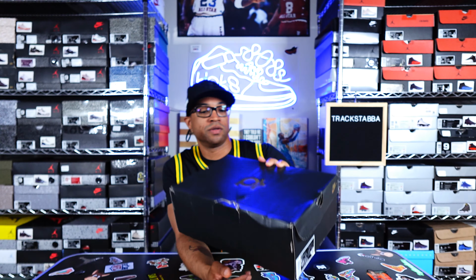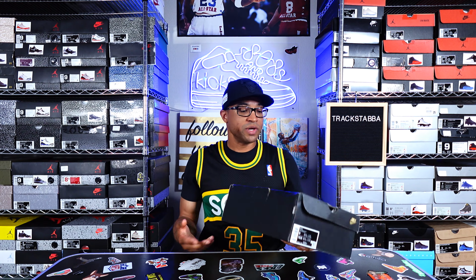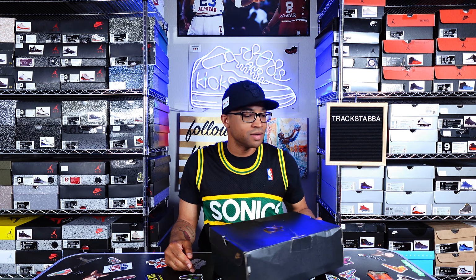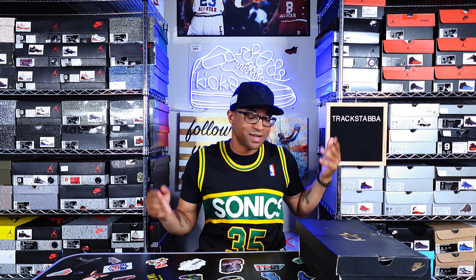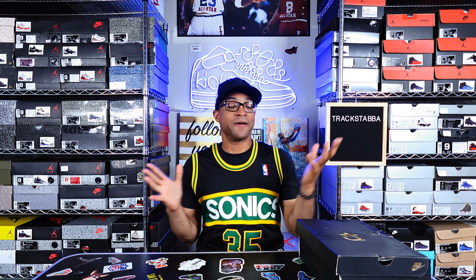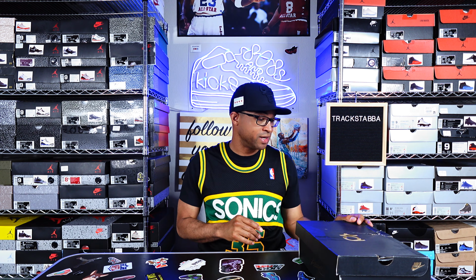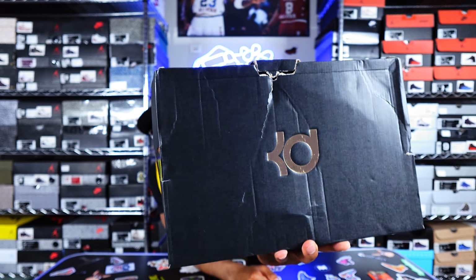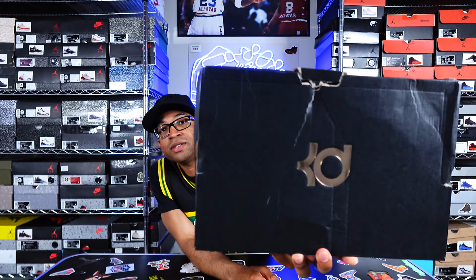Like, come on, y'all. Brand new pair of shoes. Look like they was playing soccer with it or something. Come on, man. The good thing is the shoes are not damaged, and luckily this is my personal pair, so I ain't trying to resell these or nothing like that. But man, this box looks so sad. Jesus Christ.